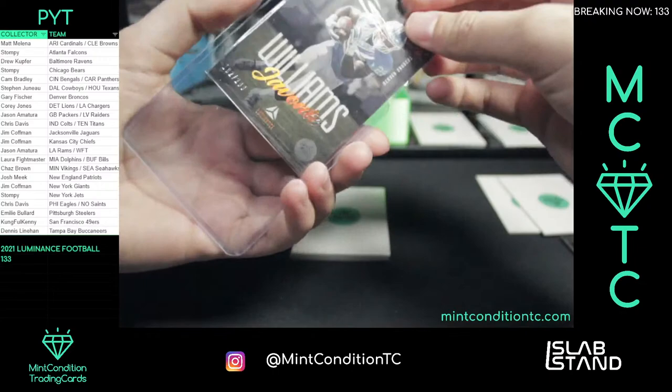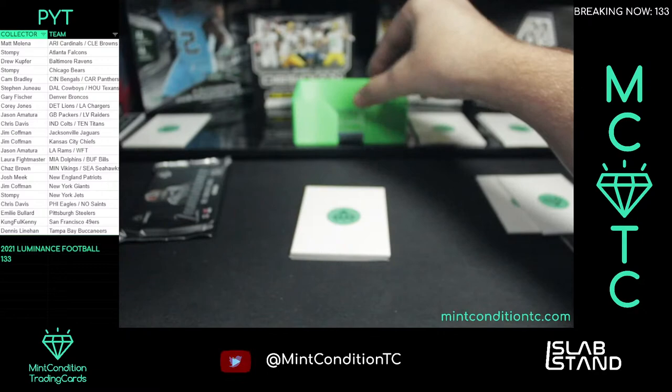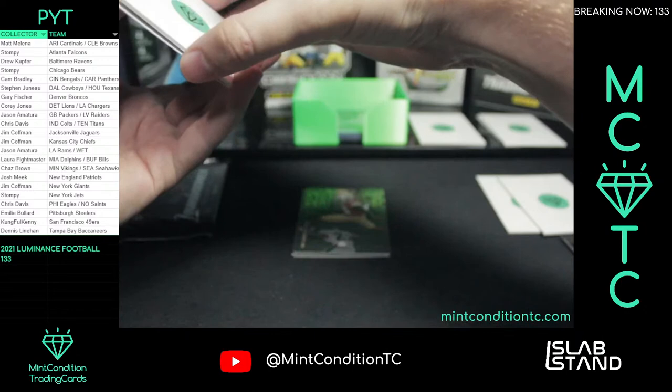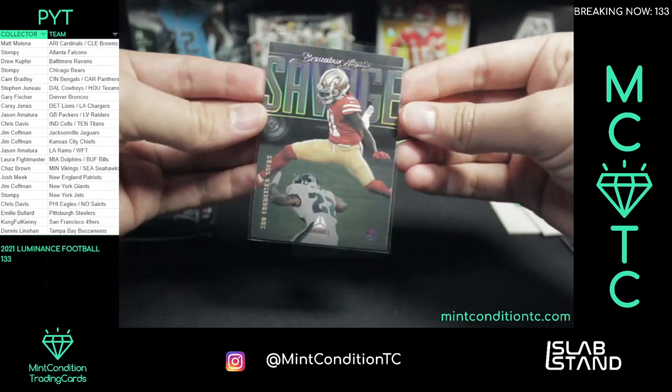It's the gold foil. Sorry, Javonte Williams. That's 102 of 299, going to the Denver Broncos. Our auto here. That's going to show our insert. We do have a Savage. Brandon Aiyuk, going to Kenny and his San Fran 49ers.